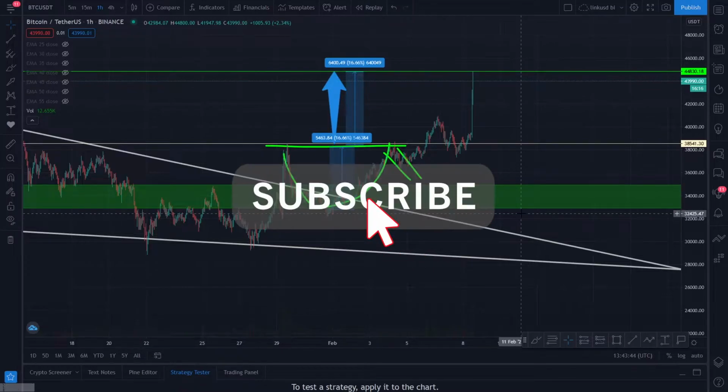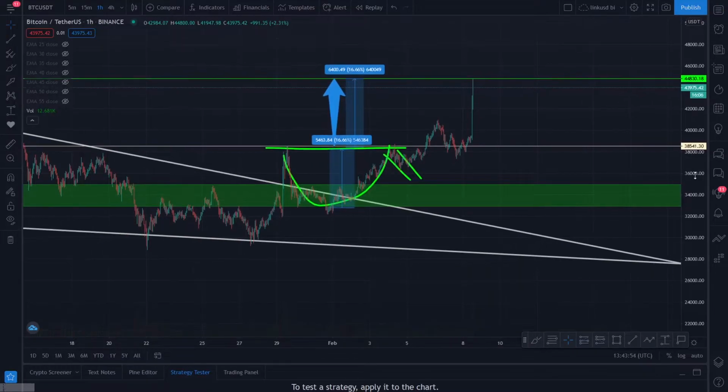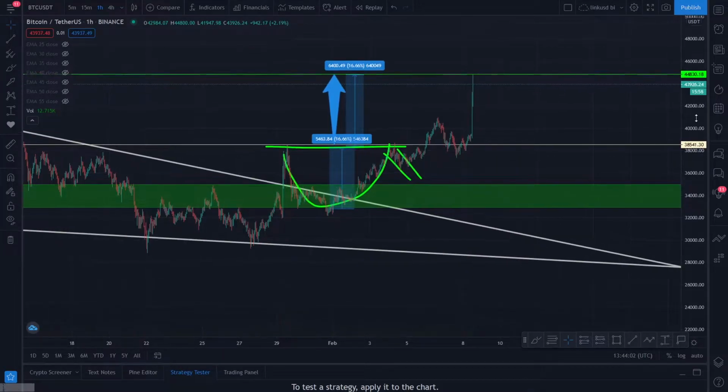Just a quick update because Bitcoin's literally just pumped because Tesla have just announced that they're buying $1.5 billion worth of Bitcoin, and they're also going to be accepting Bitcoin payments. So the cup and handle formation that we've been talking about on this channel has actually played out. I did actually think it would take a little bit longer though, to be fair.